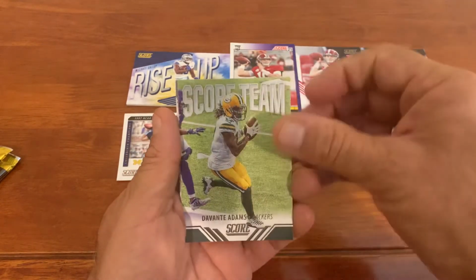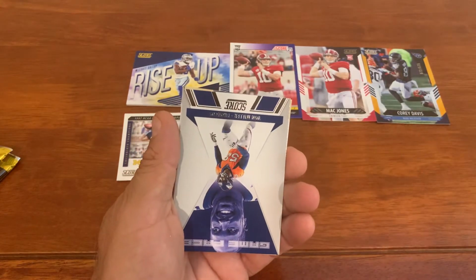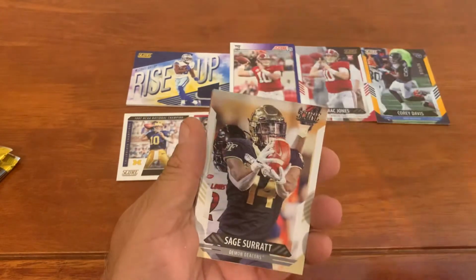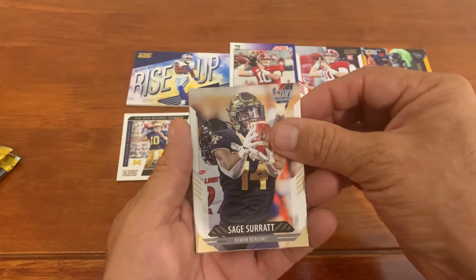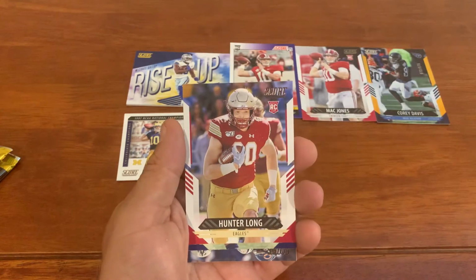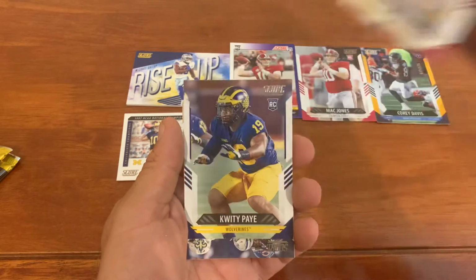Score team insert, Devontae Adams, who is no longer with Green Bay. Let's put that in the right set here. Game face, Von Miller, he's awesome. He's just freaking awesome. Sage Surratt, rookie card. Hunter Long, rookie card.